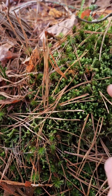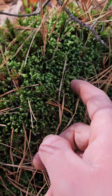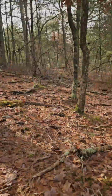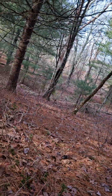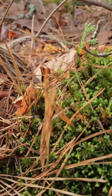Bazzania and Polytrichum. Bazzania is more associated with deep shade and moist conditions, so it's interesting to see it underneath pitch pine. And actually, see, there's a pitch pine right there. It needs these moist, shady conditions, so I guess it's moist enough right here. I mean, this is a slight north slope, so it's cool to see.